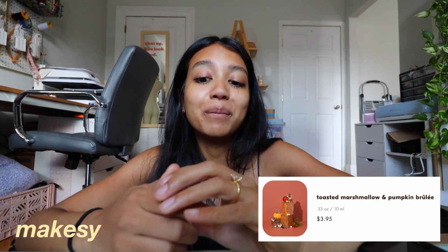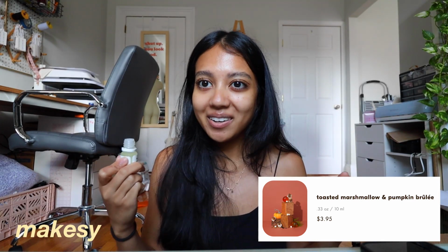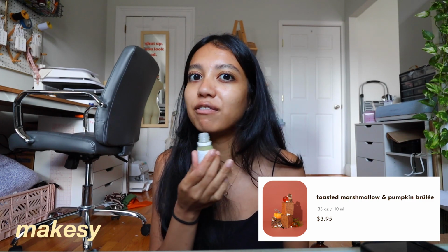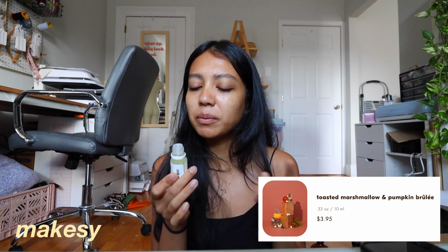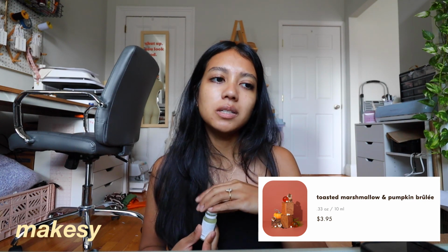Toasted marshmallow and pumpkin brulee, another newer one I believe, and I am excited. Oh, weird. No, this one isn't for me. It does smell like marshmallows, but not like the fiery side of s'mores, you know? It just smells really sweet from the marshmallow, and then the pumpkin brulee is throwing me off a little bit too because that's also really sweet. This one's okay. Let me give this one a second chance.